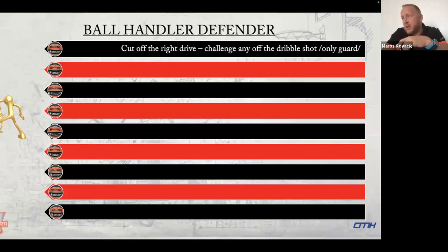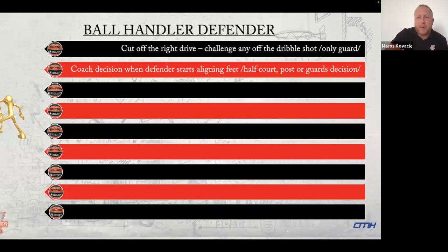If sometimes you ask the guard, sometimes the post, no. Just the post is responsible for the layup, and the guard is responsible to challenge every single off-the-dribble shot. We never ask our screener defender to challenge the shot, because in this case he's higher than the roller. If they feed the roller, it's going to be a dunk. Or even if the screener defender challenges the shot and it is missed, the offensive post player can get the rebound easily. So for our guards, nobody else, just the on-ball defender is responsible for any pull-up jumper.